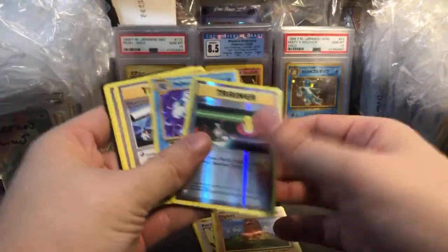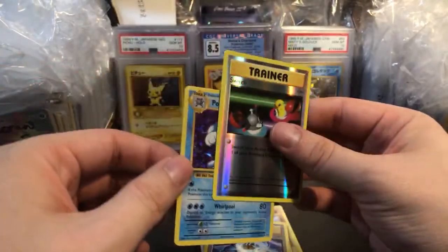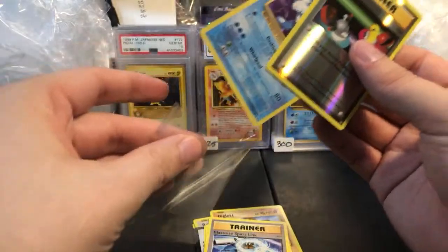Ooh, Poliwrath. That's a holo rare. It has a thin print line. They always do, almost like 99% of the time.